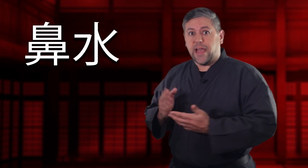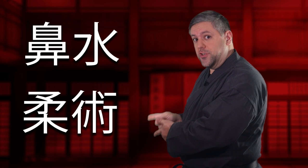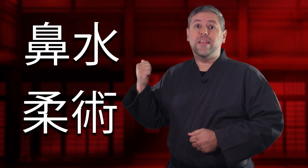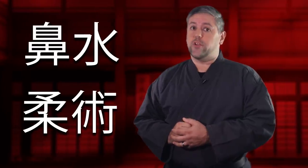So the first issue we come across is this. For all of our viewers who don't know how to read Japanese, what does this say? Now, this is the first hurdle in the process, and I'm willing to bet that a significant amount of us cannot read Japanese. And those of you who know where I'm going with this have probably already guessed that this is the Japanese kanji for jujitsu. But you'd be wrong. This is the Japanese kanji for jujitsu. This means nose water. Now, this little attempt at levity may seem irrelevant, but I assure you it's not.